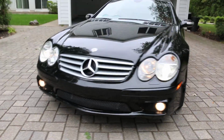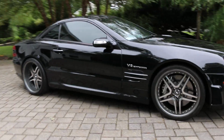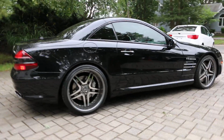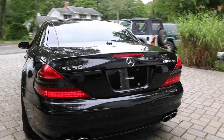Today we have a 2006 Mercedes SL55. Beautiful car, finished in black, a red interior, sitting on some staggered wheels, really set it off. This car is in exceptional condition. Had the pano roof, key and go.